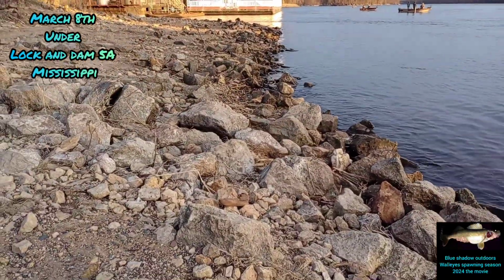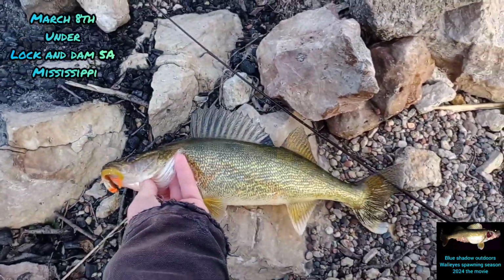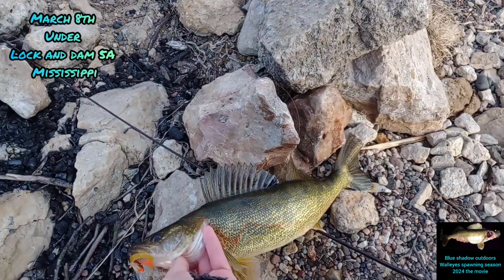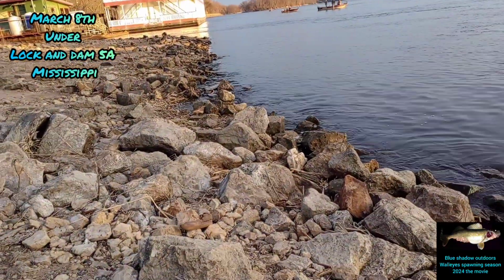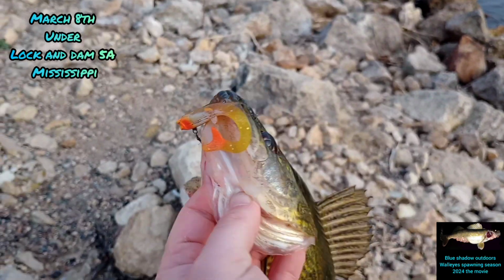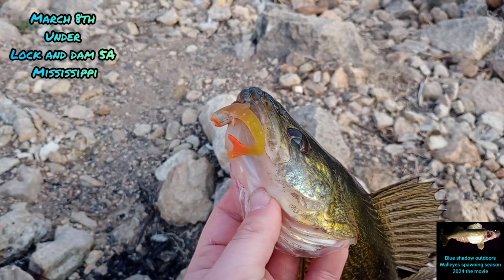I cast right along the shore, long cast, and not even a little bit. I was just checking out the shore. Really nice eater walleye. Look at that, barely hooked. You can see the hook just barely on that sucker. Probably 17 or something like that. Right along the shore, I cast about right in there where the tip of the mouth is, and that's where he bit. Not even a little bit after reeling it in. They're close up to shore. Well, that's where they're biting anyway.